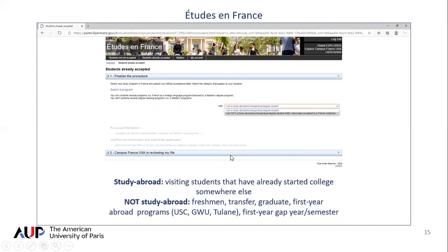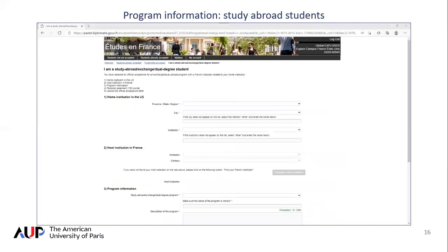So this is a quick look at how the page will look if you are a study abroad student. You should only be choosing this option if you're enrolled at another university and you're just visiting AUP for a semester or a year before returning back to that university. This is not your selection if you're a first year abroad or a first year gap year student, and we'll come to that in a minute.